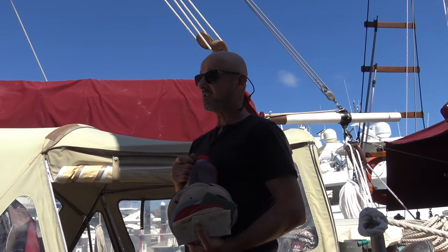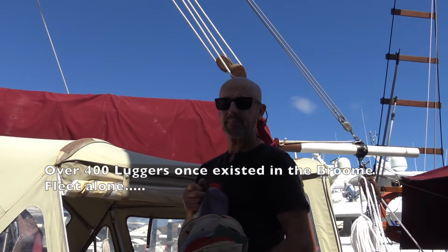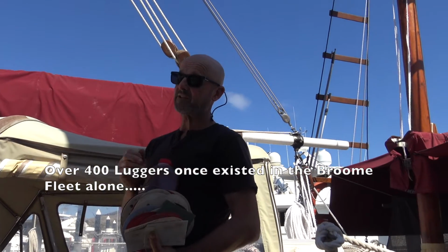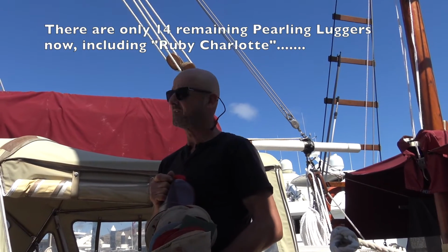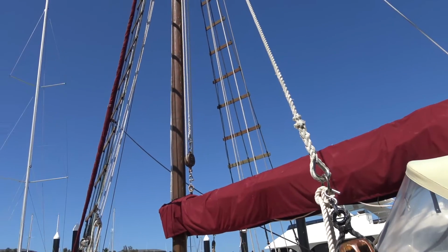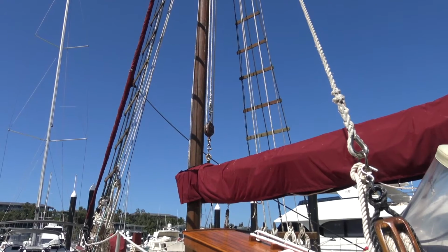There were a lot of luggers made in Brisbane. A lot made at TI as well. But what about Broome? Do they actually make any at Broome? A lot were made down in Fremantle and then sailed up. But no, the Japanese boat builders were both in Broome and TI. Oh, really? Blocks, massive. Massive blocks. All right, thanks for that.